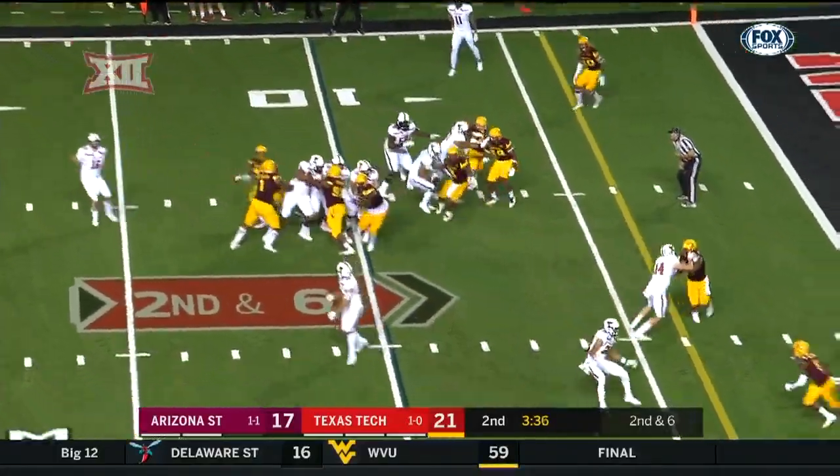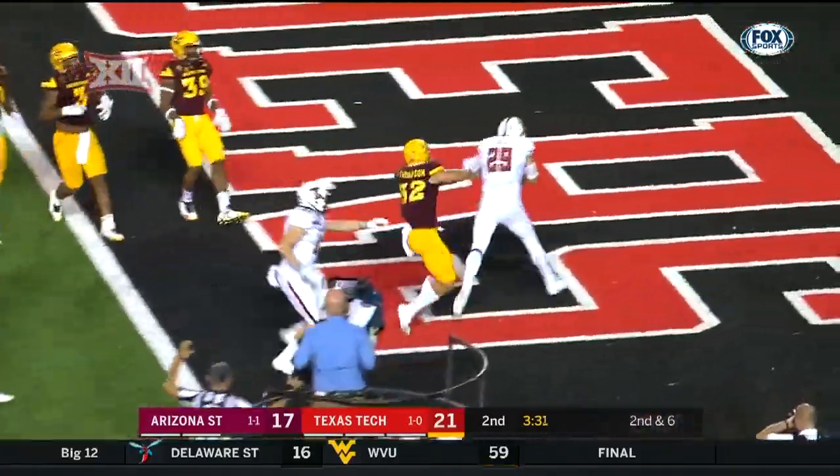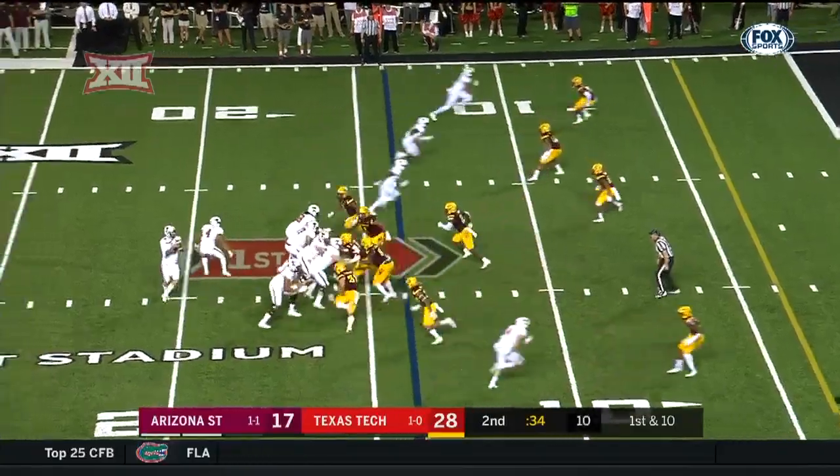From the 10, play action, and it is caught, and at the 5-yard line, and fighting into the end zone is big running back Mason Reed. Touchdown, Texas Tech. Texas Tech is out of timeouts.